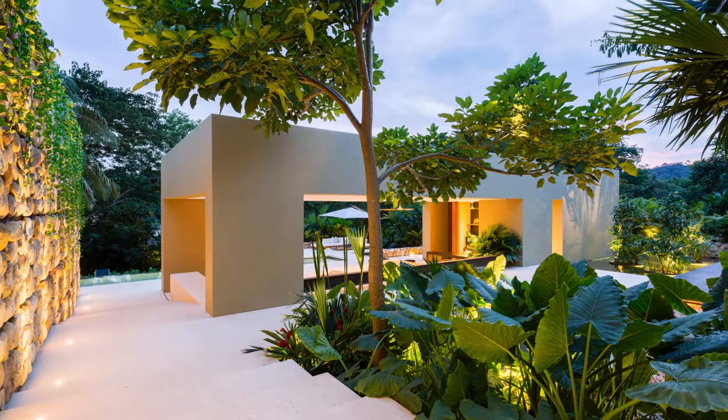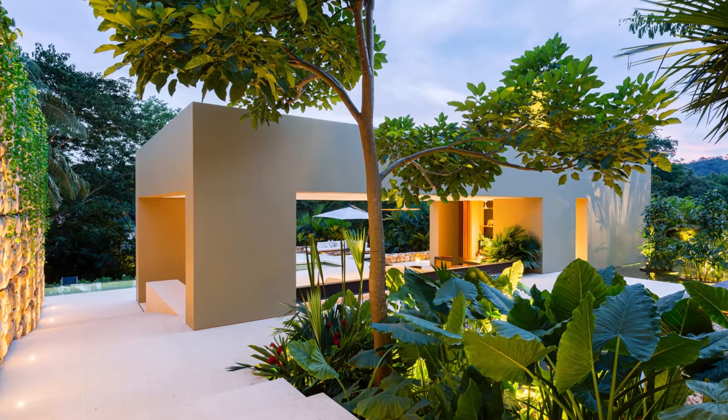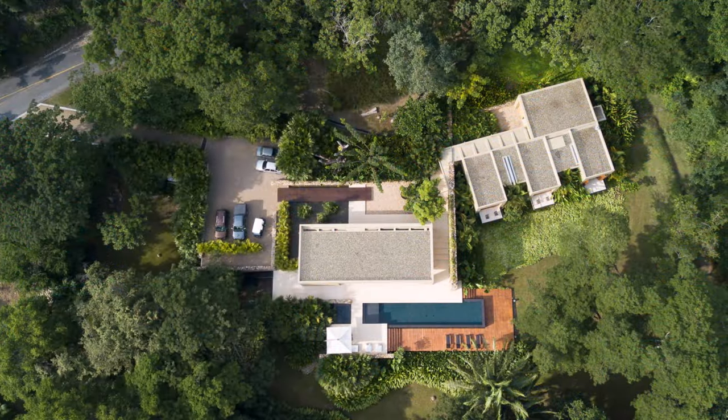In every detail, from the deliberate orientation to the thoughtful material selection, CASA BI emerges as a haven of tranquility, a testament to the seamless integration of architecture and nature in the heart of Colombia's tropical paradise.